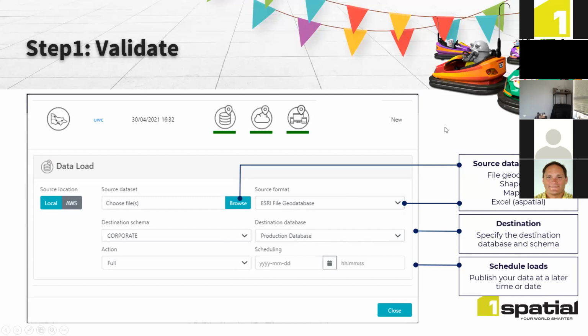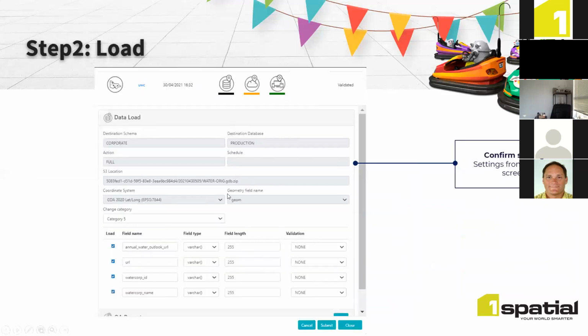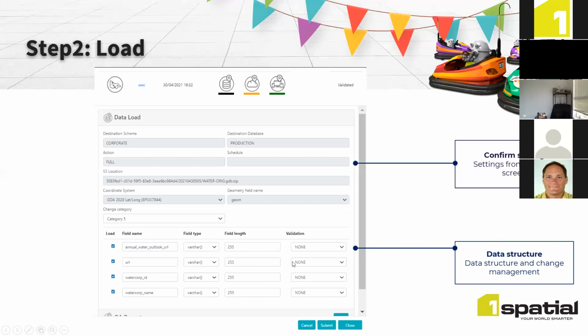Once those fields are populated, the validate button pops up and the data loader can click the validate button, and FME kicks into action and loads the data and analyzes or validates that data before going to the next load screen, which is in two parts. The first part is just reaffirming the standard configuration of where that data's come from and where it's going to go to, its S3 bucket location and its coordinate system. We also deal with different types of data, which is our change category. So that's a bit of metadata. And then the second part of that screen is the data structure. So we reaffirm the fields and field types of the data that is about to be supplied.